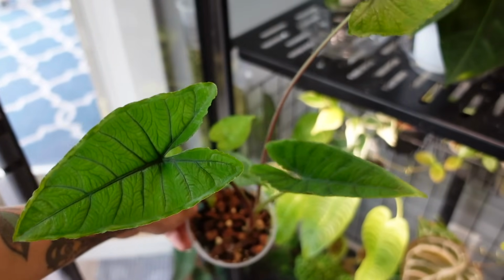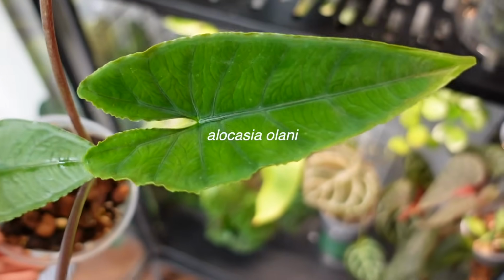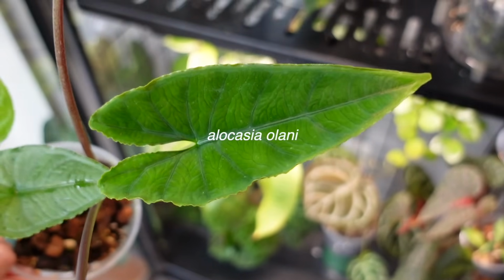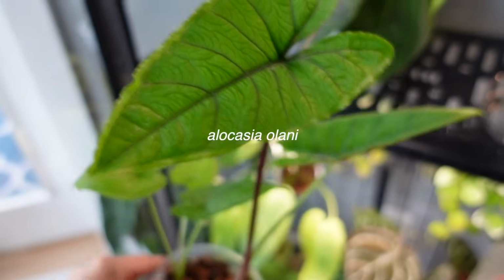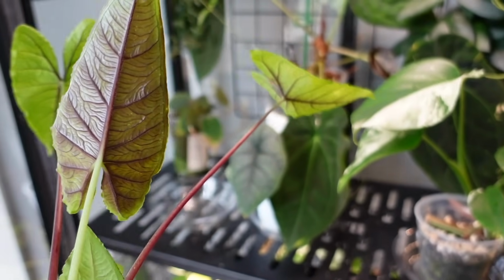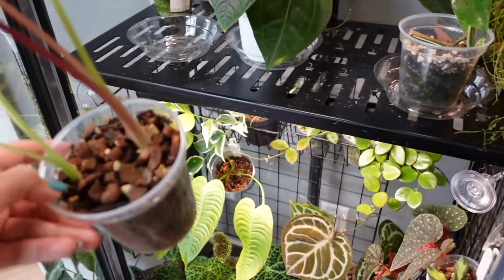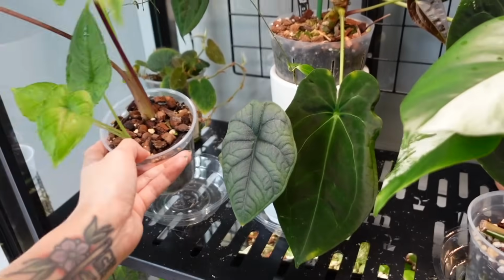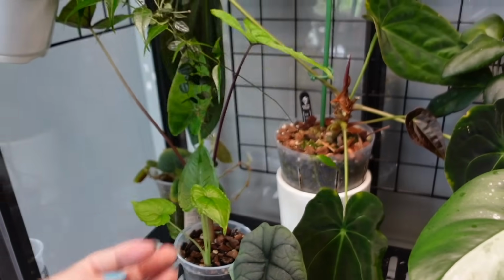What is this called again? It's totally left my brain, but it's so pretty. It's like this velvety one with the ruffly edges. What are you? Has the stunning purple undersides. I feel like it starts with an A or an O or something. I don't know, but yeah, beautiful Alocasia.